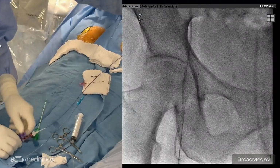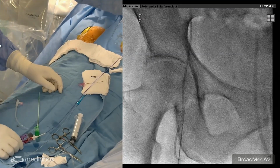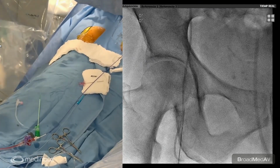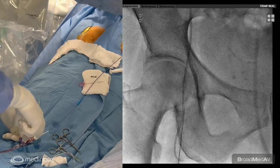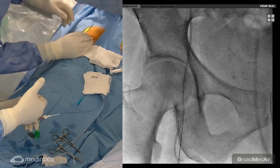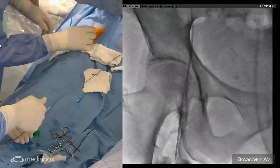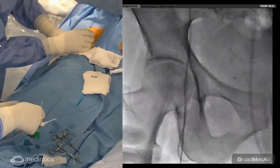So something went wrong with the injector. It was on, but now it's off. Okay. While it's resetting, maybe Carlos can inject manually here while I am doing the puncture here. Please. Okay. No, a little bit down.